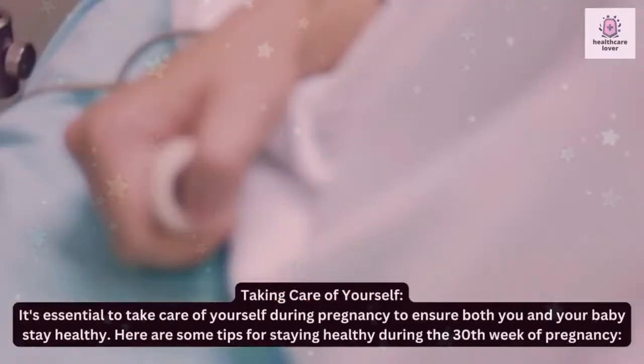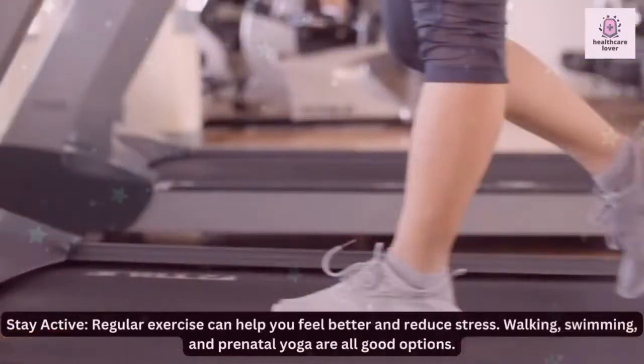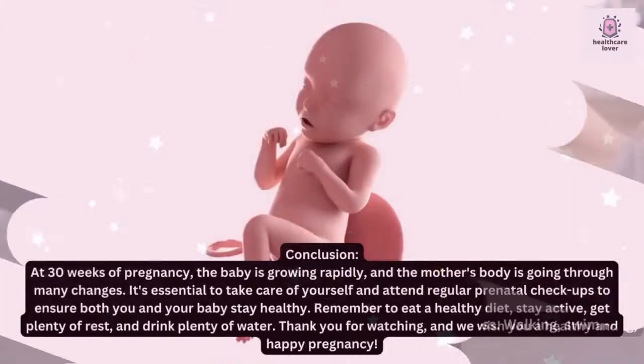Taking care of yourself. It's essential to take care of yourself during pregnancy to ensure both you and your baby stay healthy. Here are some tips for staying healthy during the 30th week of pregnancy. Eat a healthy diet. Make sure you are eating a balanced diet that includes plenty of fruits, vegetables, and lean protein. Avoid foods that are high in sugar or fat. Stay active. Regular exercise can help you feel better and reduce stress. Walking, swimming, and prenatal yoga are all good options.